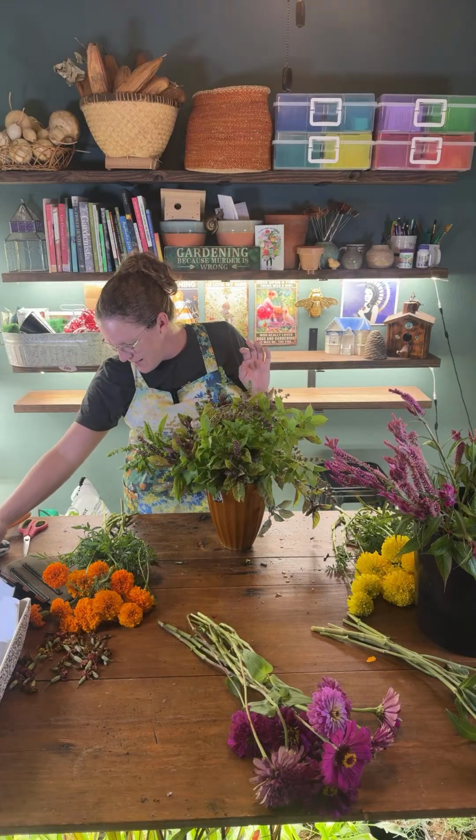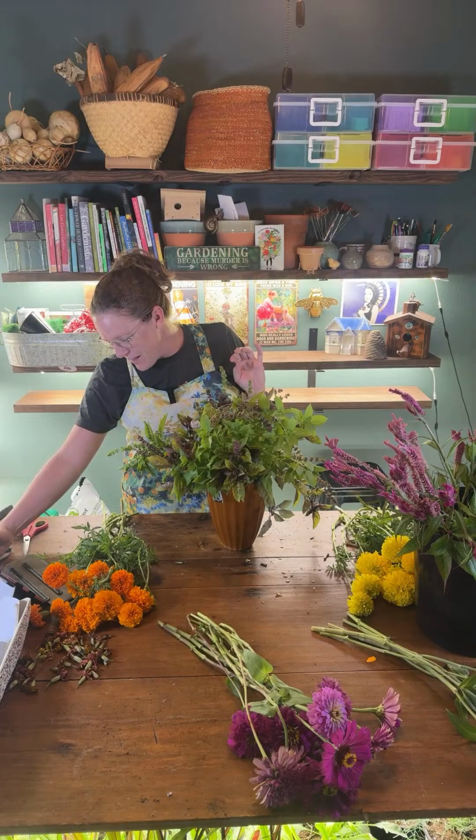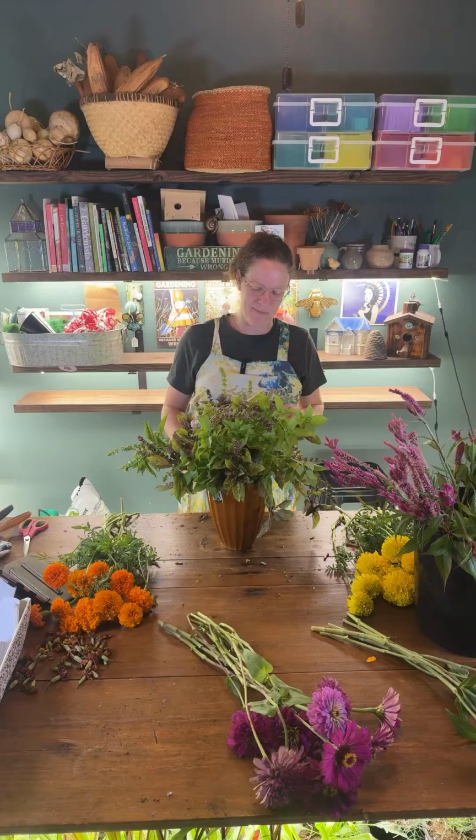Hey, Patty. I live in Mississippi and I love cutting flowers from my flower beds and arranging into beautiful bouquets and arrangements. This live is right up my alley. I'm so happy, Patty. Awesome. Yay. Y'all make me so happy.